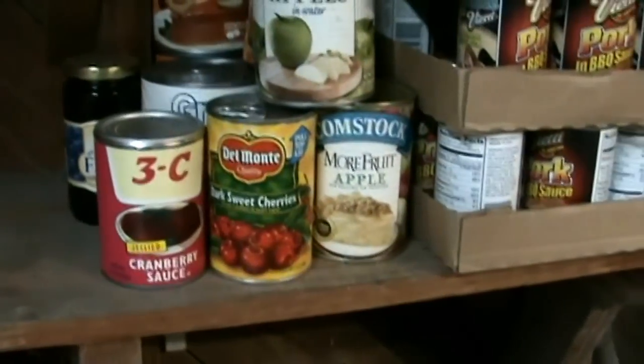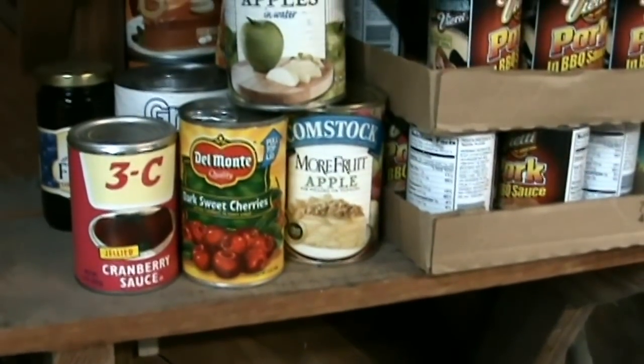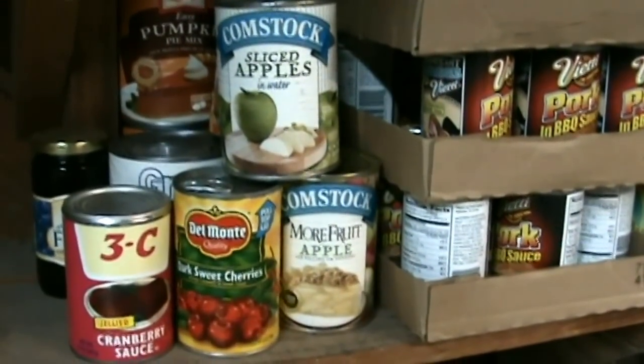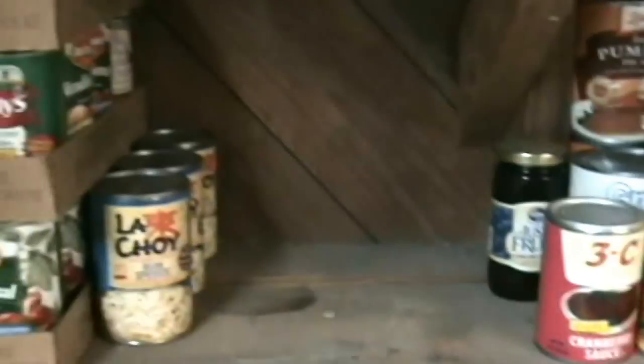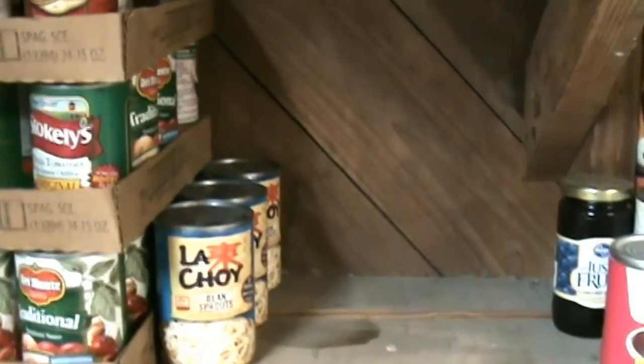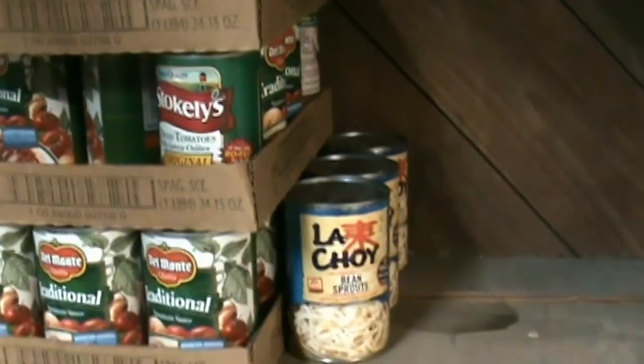And perhaps it's because they were in light syrup rather than heavy syrup, or maybe it's because they were mandarins. I haven't had any trouble with any of my other fruits. I've got pumpkin pie mix, dark cherries, cranberries, jellies, jams, apples, tomato sauce. I know it's more acidic, but I haven't had any trouble with any of these things being stored out here where it gets 100 degrees in the summertime. None of this stuff has been problematic for me. The only thing that I have had any trouble with is these mandarin oranges.